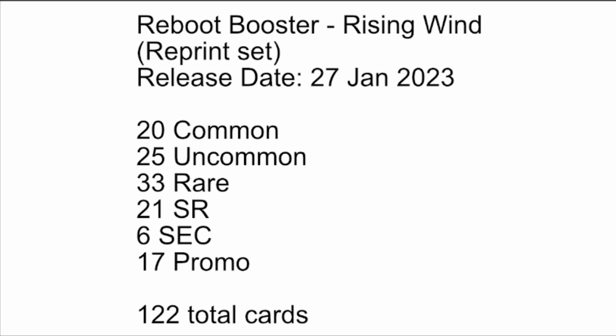But either way, it'll be interesting to see what actually gets reprinted and how the packs are going to work, because the rarity breakdown isn't exactly your normal one, and it's going to be very exciting to see if their release schedule is actually going to change and adjust accordingly.